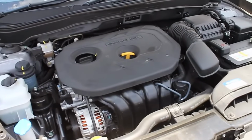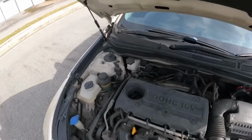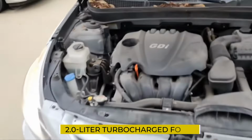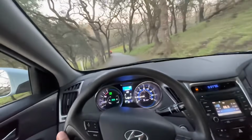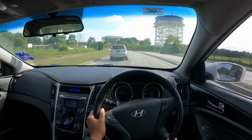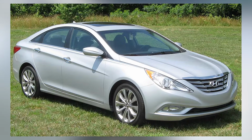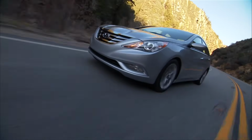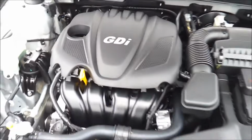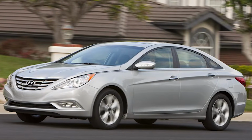Hyundai offered 2 main engines, a 2.4-liter four-cylinder making 198 horsepower and a 2.0-liter turbocharged 4 with 274 horsepower. Both promised strong performance, but internal flaws led to major reliability issues. The 2.4-liter suffered from premature bearing wear and catastrophic engine seizures, often requiring full replacements. The 2.0T was prone to turbo failures and oil consumption.